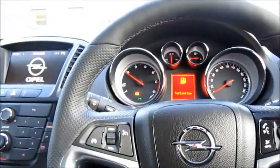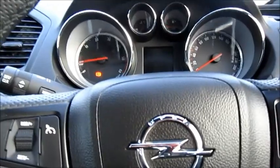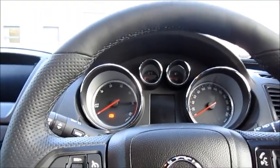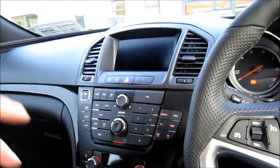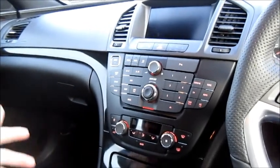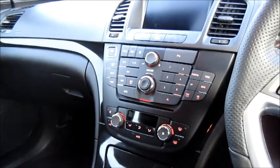So we'll just finish up the review. I'll just turn off the headlights, power it off. What I will say is the Opel Insignia has definitely come a long way since the old Vauxhall Vectra, or Opel Vectra as it's known as well. This new car is brilliant, and so spacious. Even this SRi basic model, it's very nice, with very nice seats. It's a comfortable and spacious car, which is what the Insignia is all about.